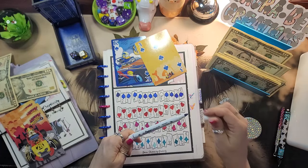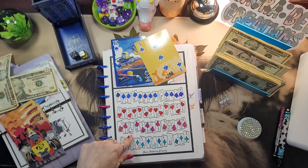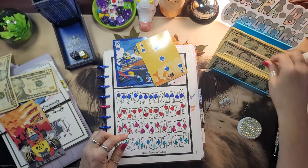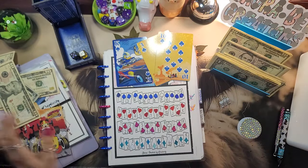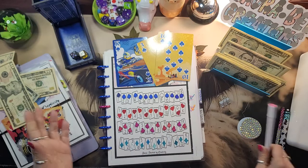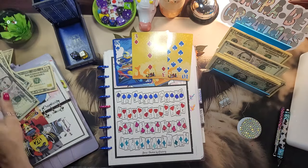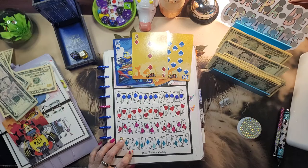3 of clubs. Clubs is pink. To pinky pink. I don't think this is the right pink. Nope, of course not. All right, so that's a 5. And then 10. 10 of clubs. Excuse me if you hear snoring behind me. I think that's mine, not Jonathan's. And 3 of diamonds. Diamonds is this color, which I think is over here, this color.